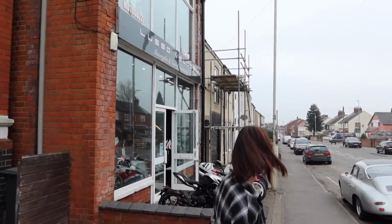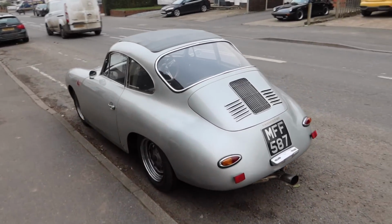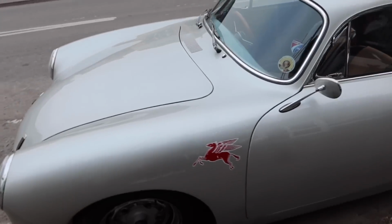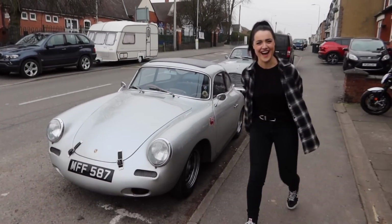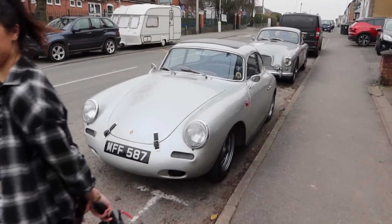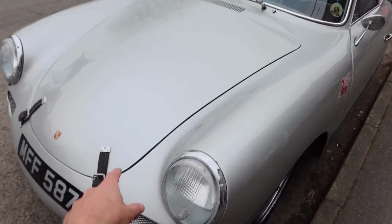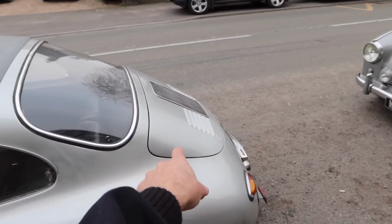Basically, the guys here have a motorbike dealership with various vintage race bikes and brand new race bikes, Becky, in here. And they've also got this incredible 356 right-hand drive right outside as well. These look like Noddy cars. You cannot call a 356 a Noddy car. This one's been done by Gant Speed as well, so it's very highly performing. It's actually got some cool bits. So the bonnet is aluminium, doors are aluminium, windows are plastic, and the rear hood there is aluminium as well.